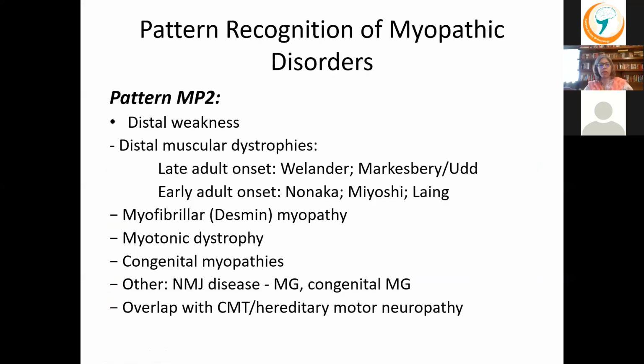There's a whole group of distal muscular dystrophies. In the late onset, we have Welander, and Welander is characteristically seen with leg weakness as well as distal weakness of the finger extensors. In early adult onset, we have Nonaka. Nonaka has anterior compartment, meaning tibialis anterior weakness, whereas Miyoshi and Laing have posterior compartment, meaning gastroc and soleus weakness. So Nonaka initially presents with a foot drop, whereas Miyoshi presents with inability to stand on toes.